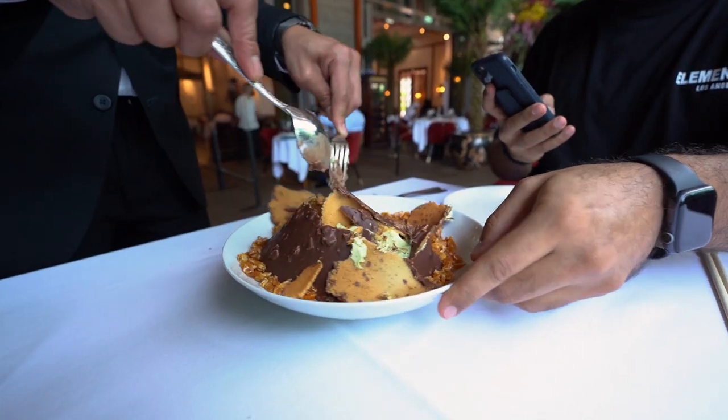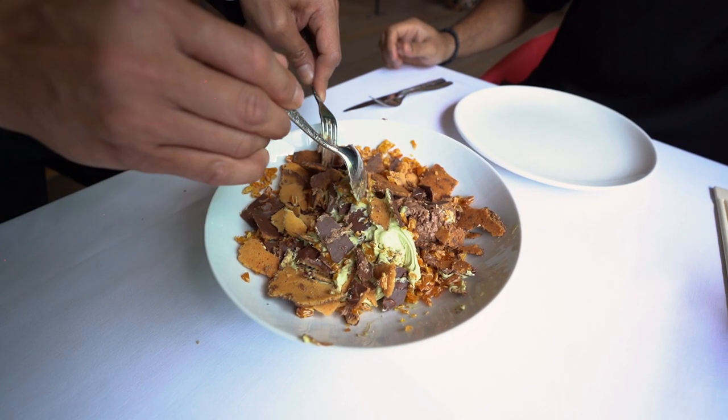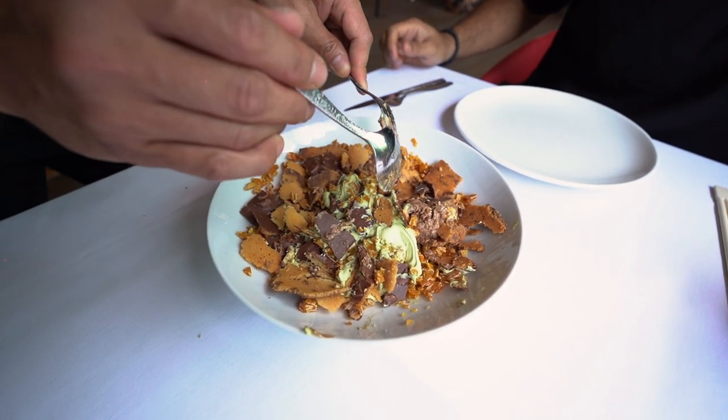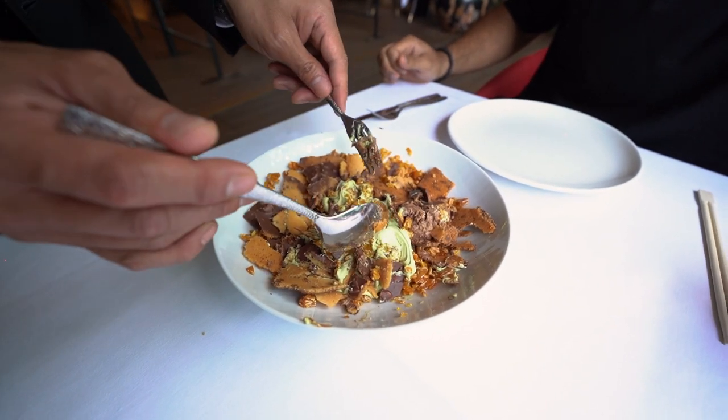Oh, look at this, guys. Chocolate mousse, green tea mousse. So the idea here is not to crush it too much as it will get soggy. Therefore, you will be able to get the crunchiness from the cookie, crunchiness from the candied almond, and the smoothness of the mousse. Nice. Okay, let's give it a go.